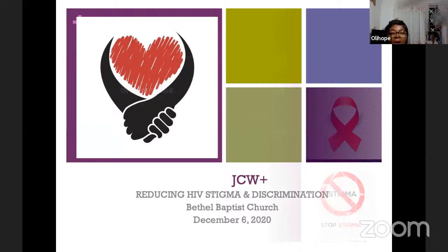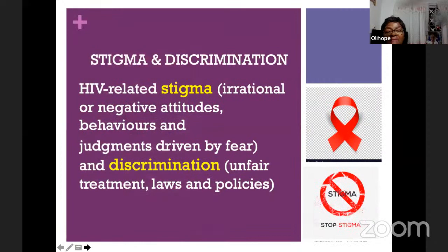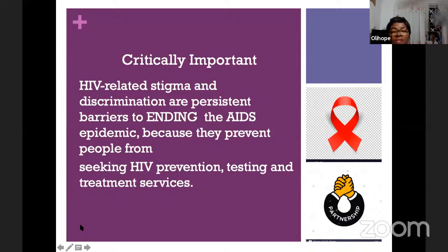Critically important is that HIV-related stigma and discrimination are persistent barriers to ending the AIDS epidemic, because they prevent people from seeking HIV prevention, testing, and treatment services. And as you would have learned just before, it is important to know your status in order to access the treatment you need. Next.